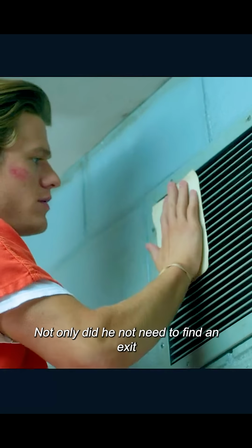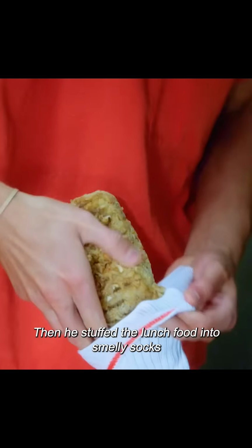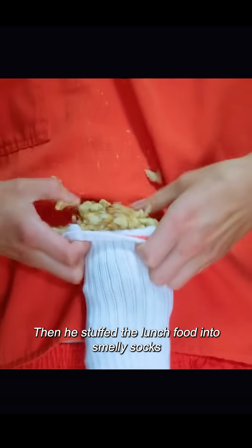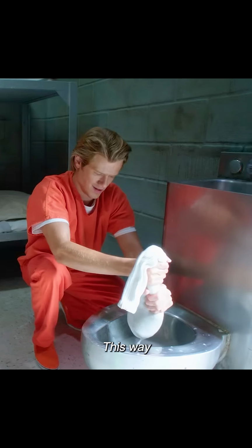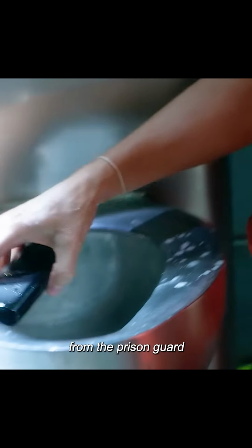His jailbreak method was so strange. Not only did he not need to find an exit, but he also had to seal the only two exits with soaked paper. Then he stuffed the lunch food into smelly socks and soaked them in the toilet for a while. This way, the squeezed water would have salt. Then he put the intercom stolen from the prison guard into the toilet.